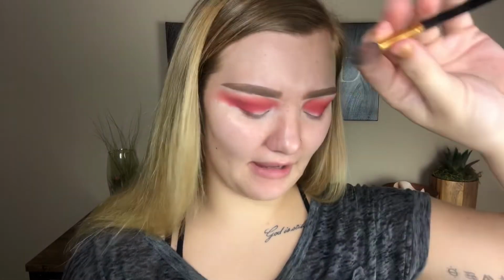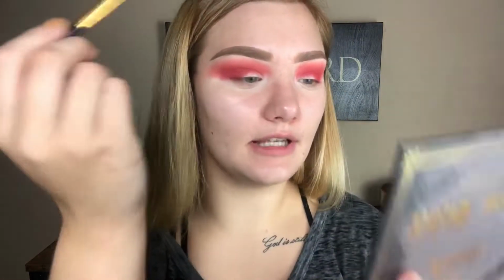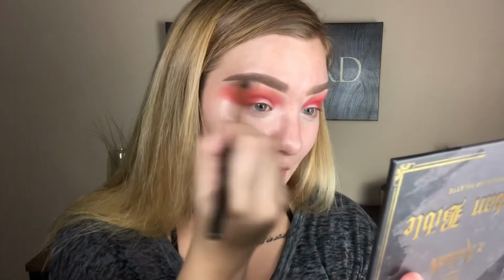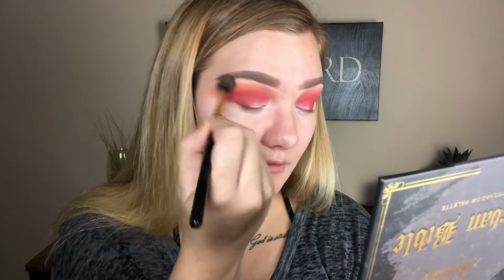Now we're gonna take a big fluffy blending brush and we're gonna grab this shade right here called Faith. It's the yellow in the palette. I don't know if I've ever used this yellow before. And we're gonna graze over the top of our crease with that yellow to help blend everything out.